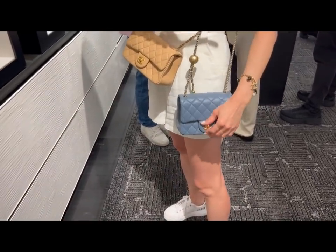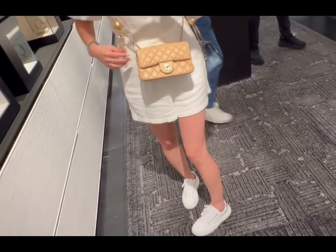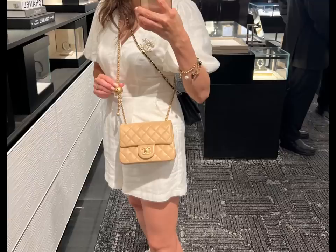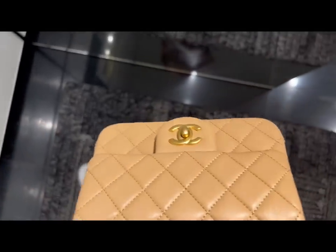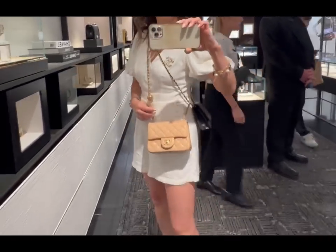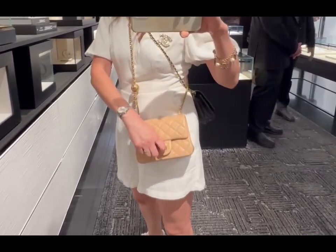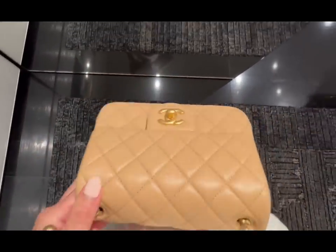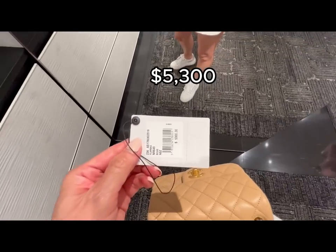This blue one is the mini square pearl crush. I think it is very cute and pretty too. Which one do you like better? The mini square they have in beige color too. And this strap is so easy to adjust. I think it is a good size bag. It is selling for $5,300.